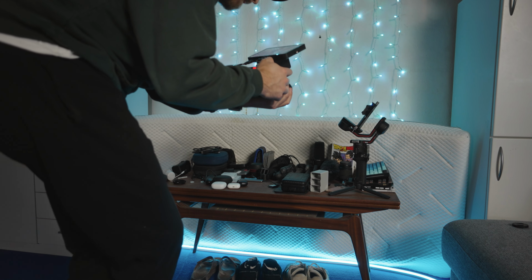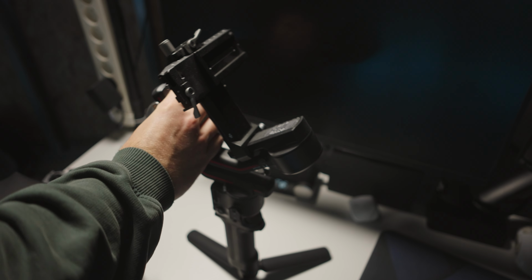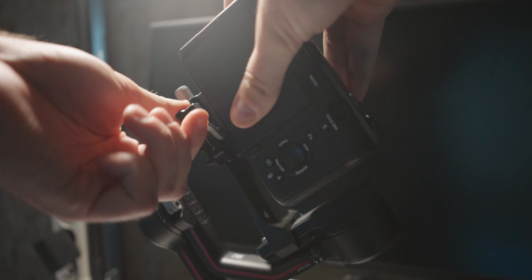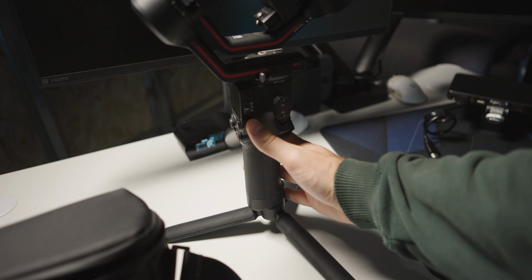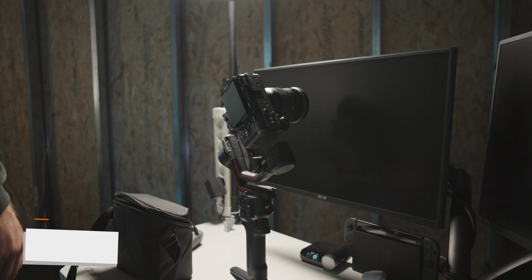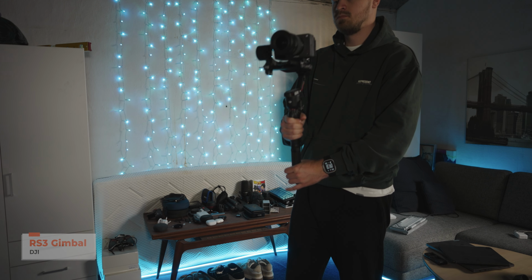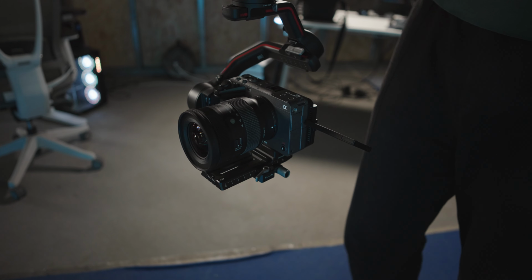I also always bring a gimbal to any kind of shoot I do, simply because I might need some ultra stable footage. I tend to go with more handheld or tripod shots these days, but it's nice to have some different options available if needed. The gimbal I have is an RS3, not the Pro, but since I mainly don't have the biggest cameras and I also don't rig it that massively, it's more than enough for my needs.